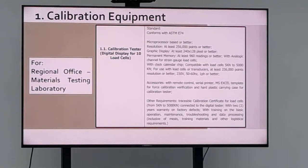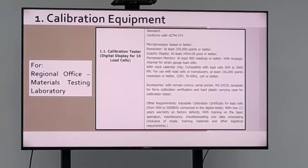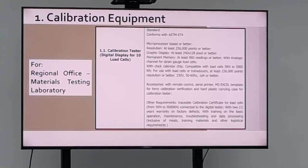from 5 to 5,000, connected to the digital tester, with 2 years warranty on factory defect, with training on the basic operation, maintenance, troubleshooting, and data processing, inclusive of meal, training materials, and other logistical requirements.